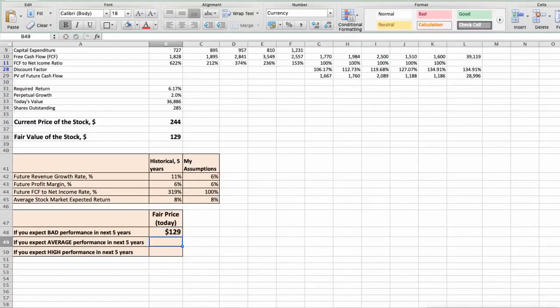Second scenario. Becton Dickinson will have average performance in the next 5 years, and we will use the following parameters in our calculation. Future revenue growth rate would be average, 7%. Future profit margin would be average, 7%. Future free cash flow to net income rate would be average, 110%. In this case, the fair value of the stock today would be $169.